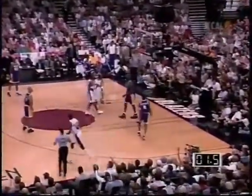Stoudemire gives it out. And a three-pointer by Wallace. That's good to get it back.